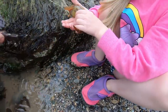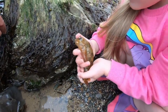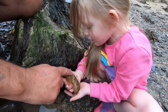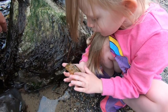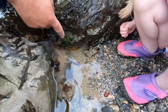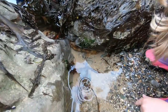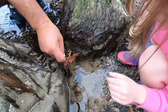See? Don't like these pretty purple crabs, do you? No. Like the fish, do you? Yeah. Nice, isn't he? Put him back in the water then. Yeah, you have to. He doesn't like being outside the water. There we are. See, he's going to hide now. There he is. And we've got more crabs now. Brown crab, yeah. Put him back in the water as well, okay?